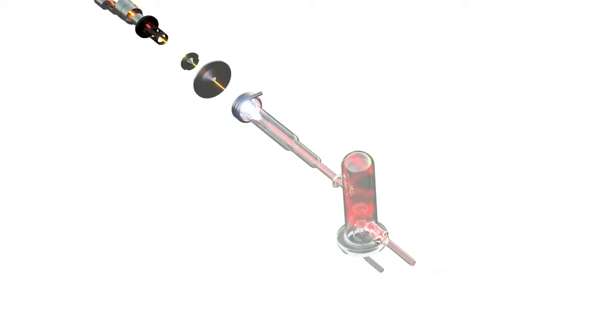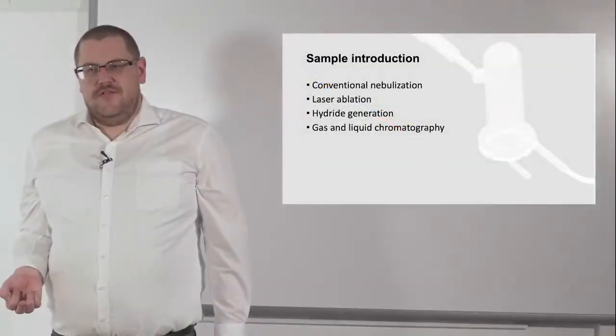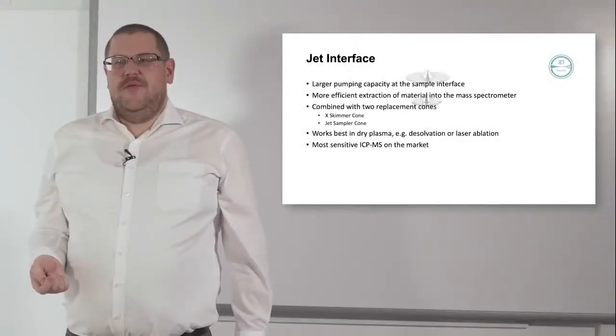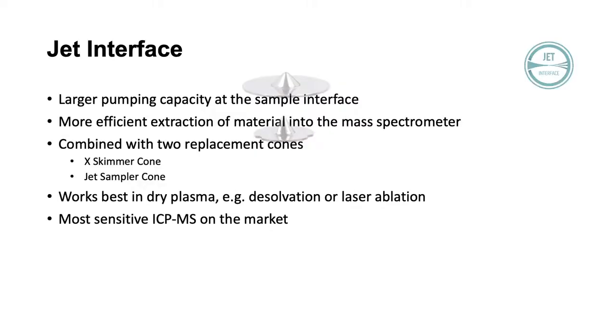Here we could have a wet plasma spray chamber, such as what we can see here, or we could have a desolvating nebulizer system to generate dry particulate from a liquid aerosol, such as the Apex Omega from ESI or the Aridus 3 from Teledyne CETAC, or we could have other options, such as a laser ablation system or a gas chromatography system here.